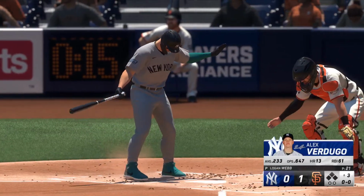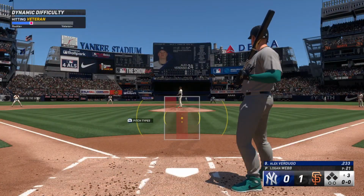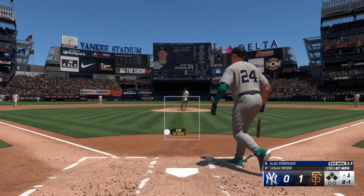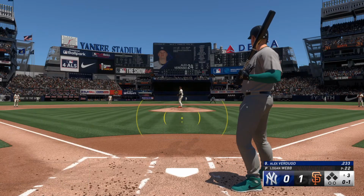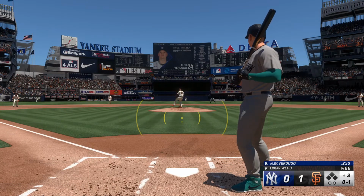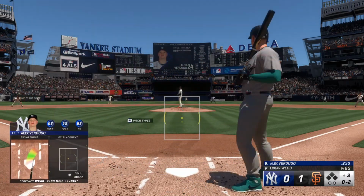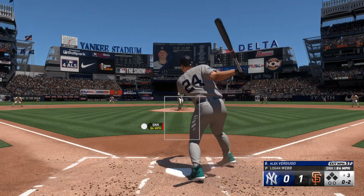Back in the Bronx, top half of the 3rd inning, and stepping in for the Yankees, Alex Verdugo. Webb back to work. And a foul ball. You know, these Yankees, as you probably noticed, haven't been shy at the plate at all. In fact, they've probably been too aggressive at times. The numbers tell us they're swinging at the first pitch more than 90% of the time. And that's an extremely high number, especially when you're not getting results, Boog.